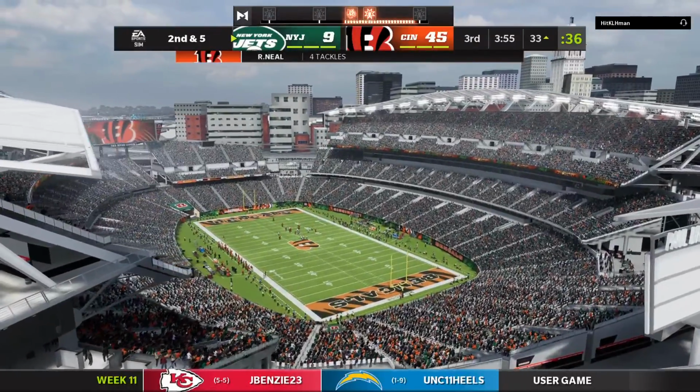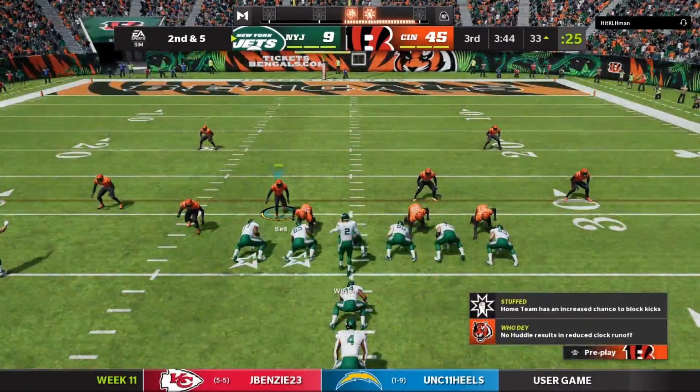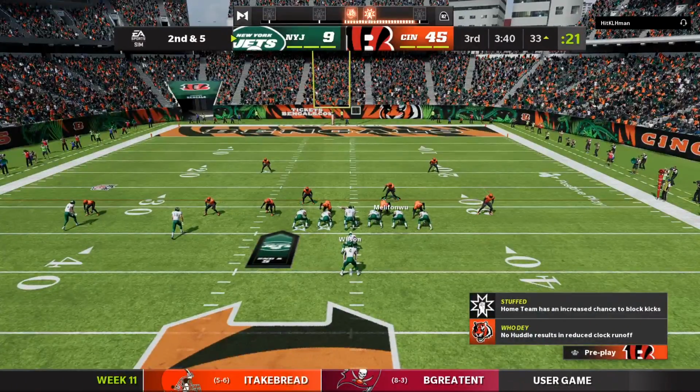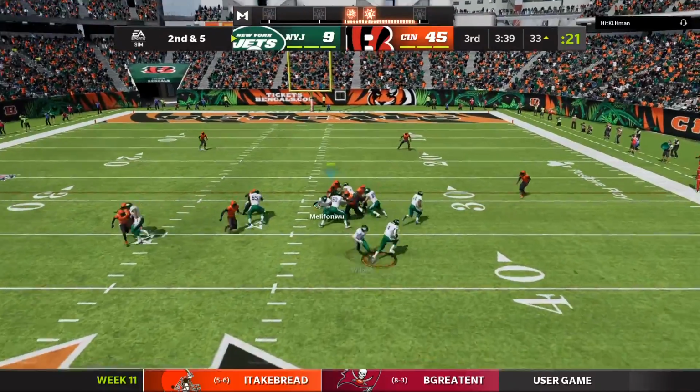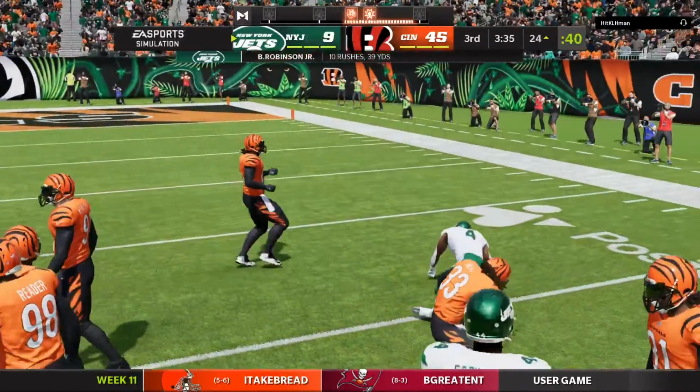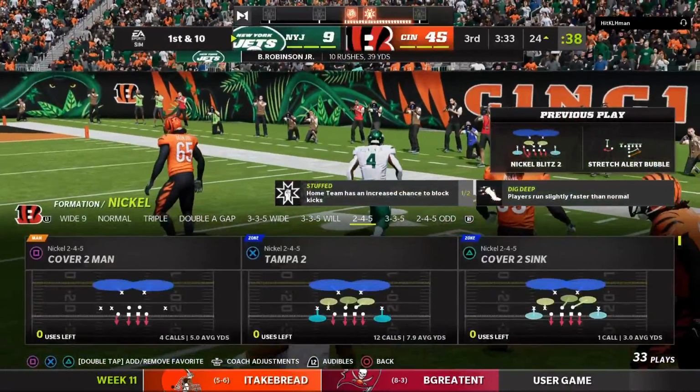And there we saw one of the downsides of blitzing during a rundown because sometimes you get out of your gaps. You don't fit the run quite as well because you're headed towards the ball carrier with abandon. Now they try the right side here. And they'll be inside the 25 now at the 24.